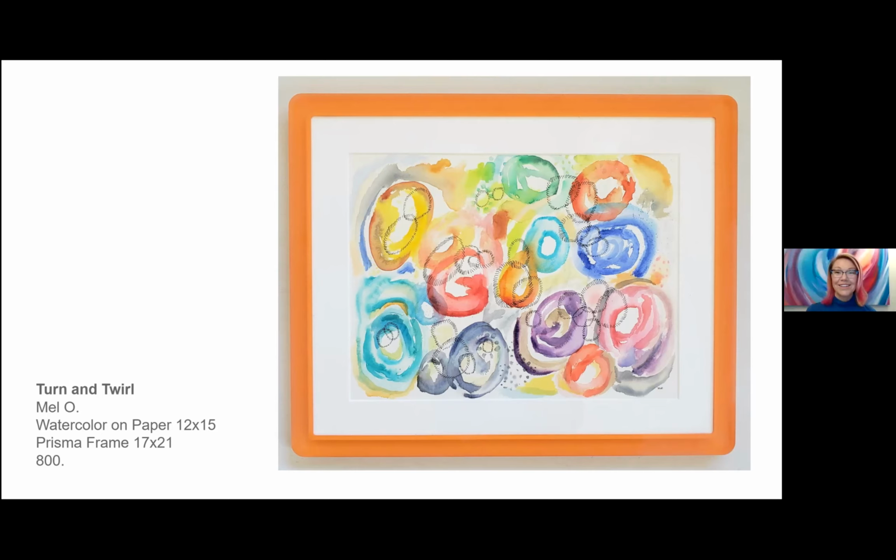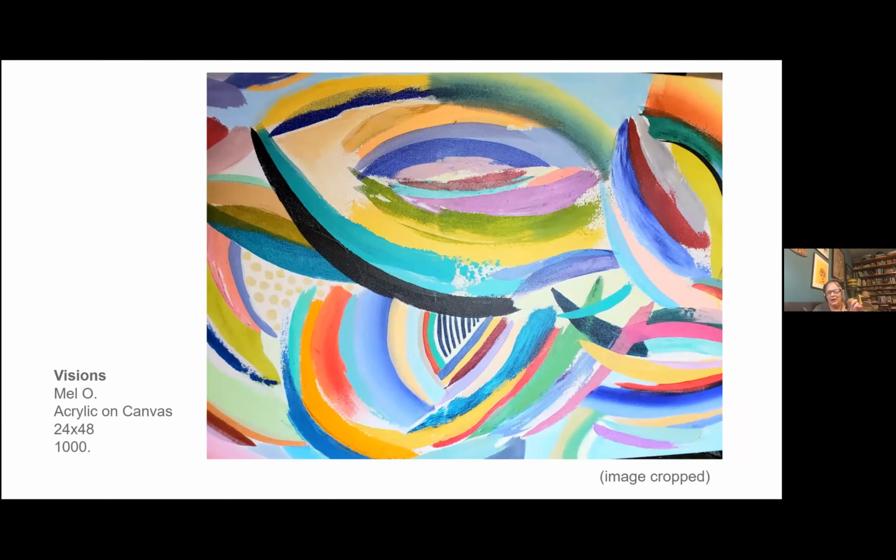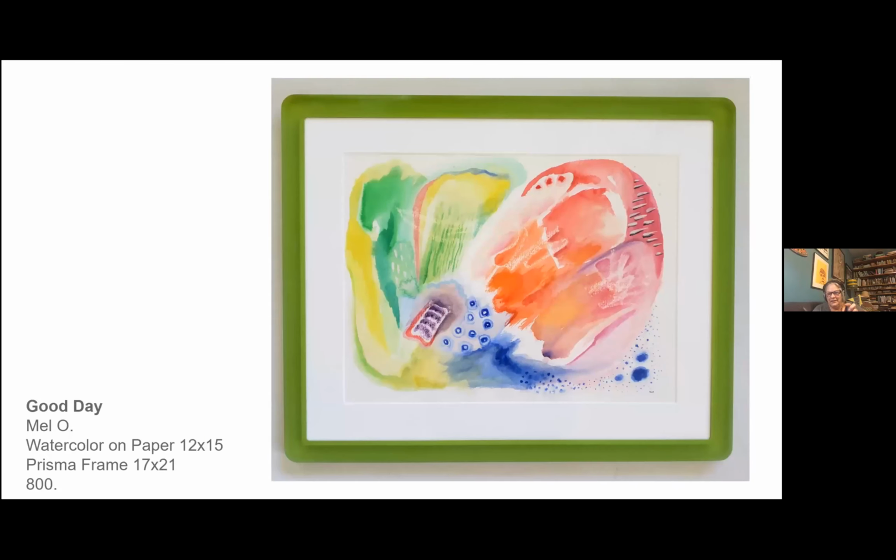Yeah, and with watercolor, I can't really go back in and change it so much. I can just add to it. So it's a little bit of paint it and leave it, let it dry, see how it looks when it's finished.